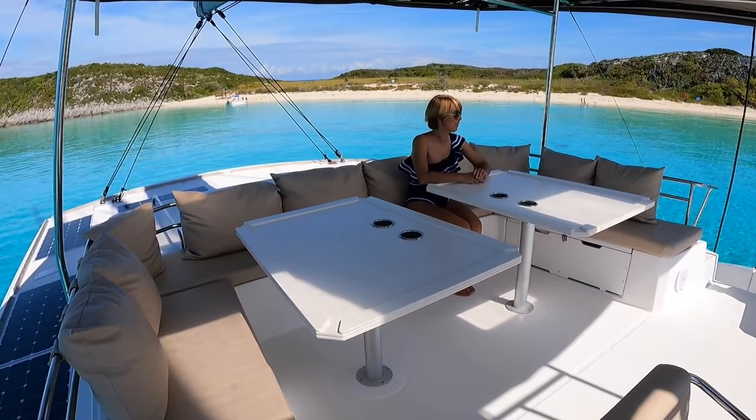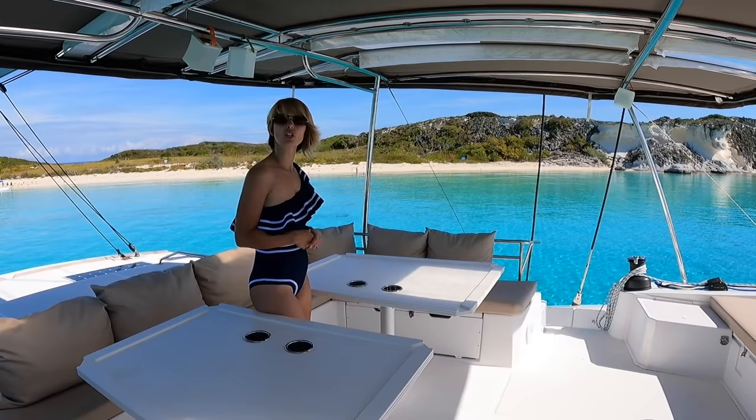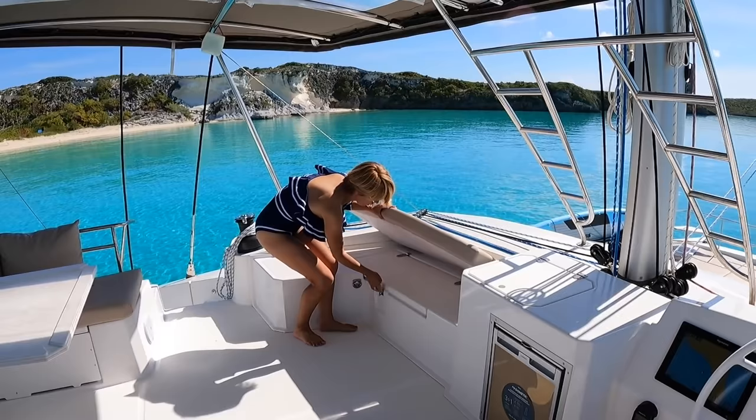Yeah. So you have this. There are big storage lockers underneath on each side. You can see it, actually big enough for... We have two small propane tanks stored there. So it's a good amount of space there for sure. Also, this is a nice layout area here with another pretty massive storage.